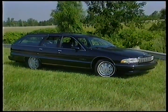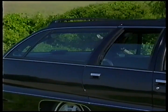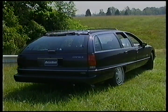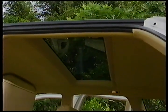All three wagons share sheet metal that flows from an individualized grille to a common teardrop in the rear. The look is not unlike that of the Ford Taurus and Audi wagons. But in this case, the sheer size of the aerodynamic shell is daunting. It's so big, it is prestigious. And the Oldsmobile Custom Cruiser and Buick Roadmaster go one step further with the return of the Vista Roof skylight.